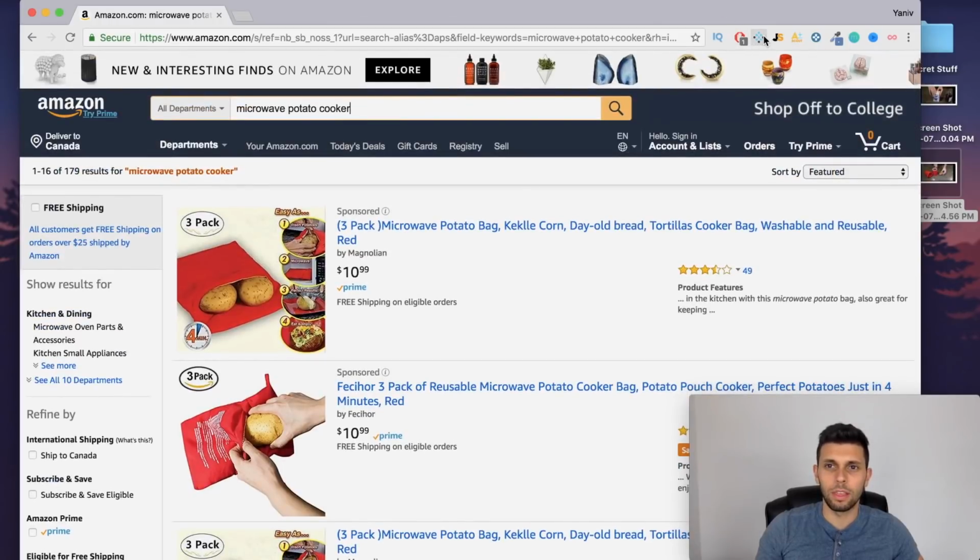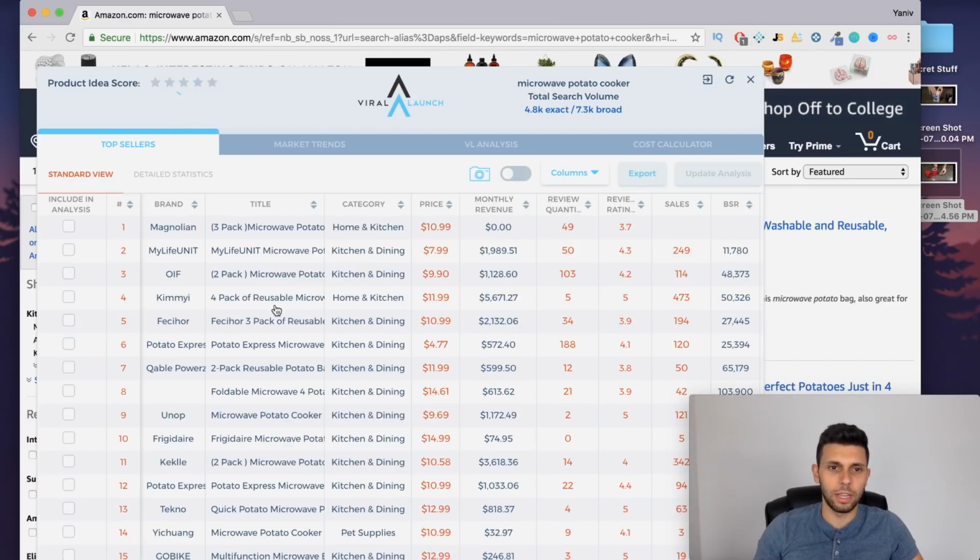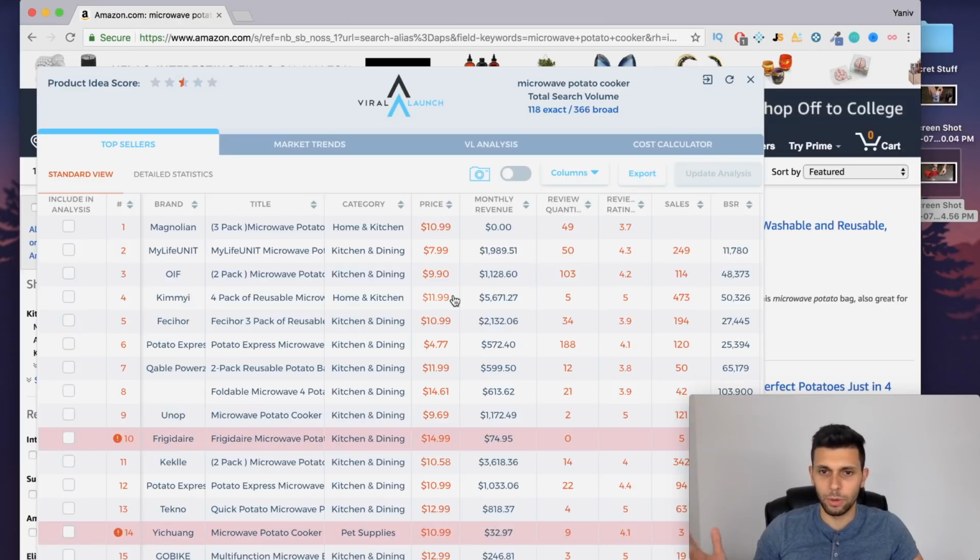When I opened up the Viral Launch, I can see that the product is actually not making that much money. Essentially, the only one that's making money here is this 4-pack of reusable microwave potato cookers, and it only has 5 reviews, and it's rated 5 stars. So this is definitely something you can compete with. I wouldn't say this is an amazing product, but the beauty about finding products that you never heard of before is that you can actually go into them.